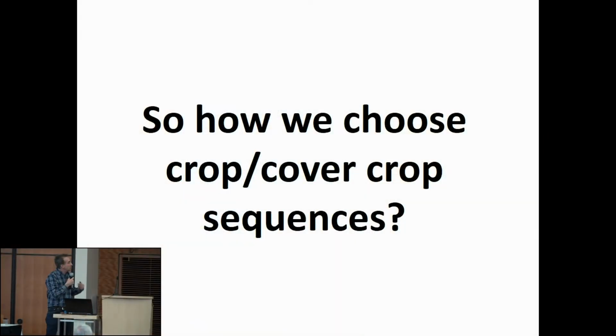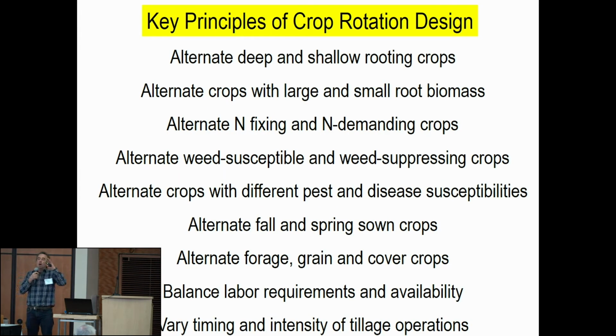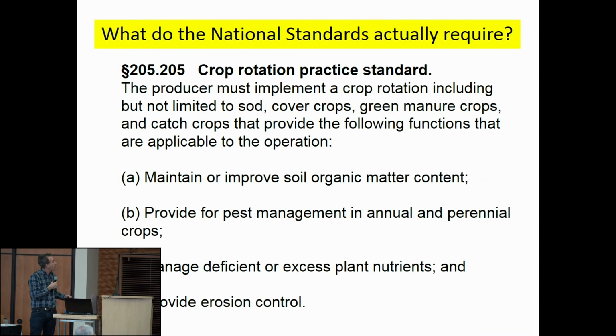Okay, so how do we choose our crop and cover crop sequences? As an educator, I try to think about first principles, okay? And so I'm not going to read through these, but these are the types of principles that are described in some of the earlier publications that I mentioned, okay? And we definitely think about these types of things, what we are trying to alternate, what we want to have going back and forth, whether it be deep and shallow root systems, nitrogen fixing, nitrogen demanding, those types of things. So definitely I'm thinking about these things.